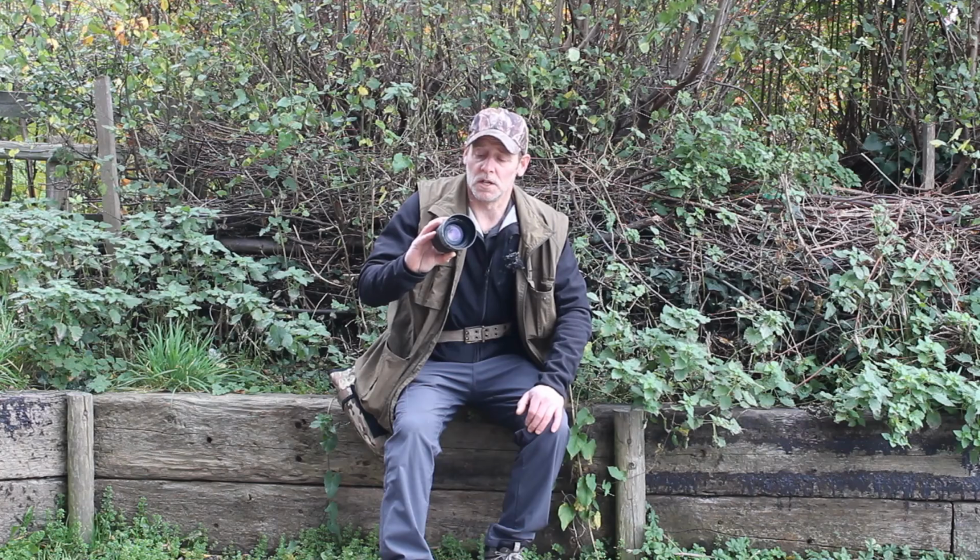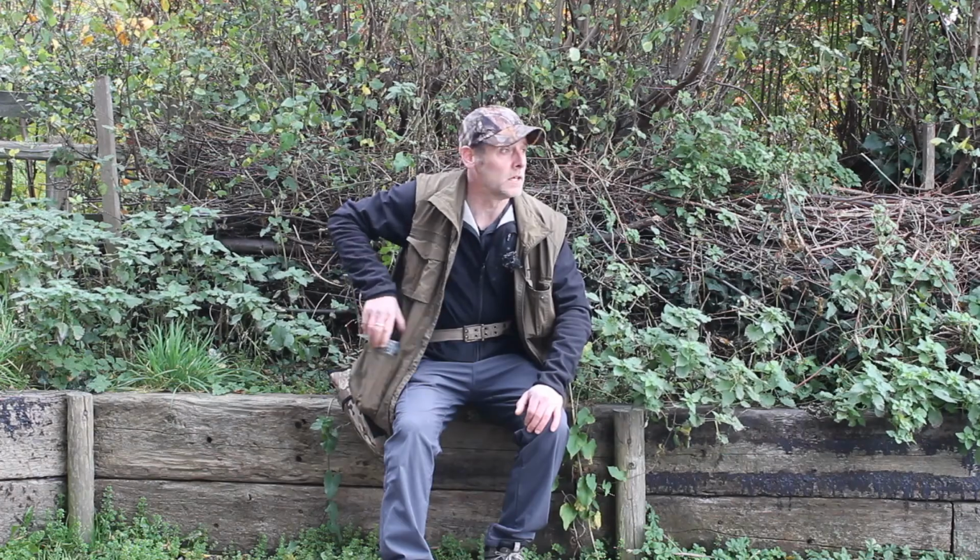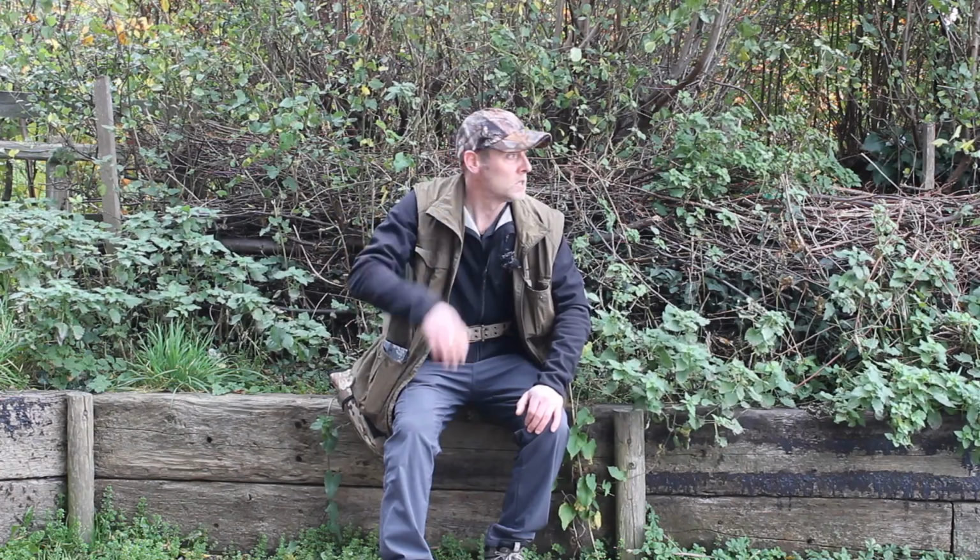So at this location there's no real need to use the 400 to 800 lens, so I'm just going to stick with the Tamron 70 to 300 on this occasion with no teleconverter. I can get pretty close to the birds here, and there's plenty of them about as well, some common ones and some not so common ones, so let's have a walk round and see what I can see.